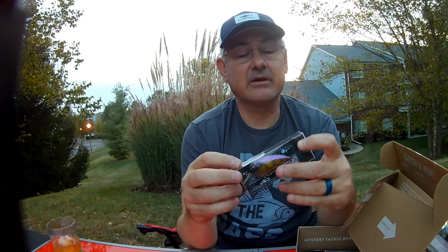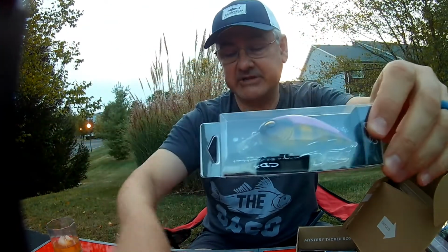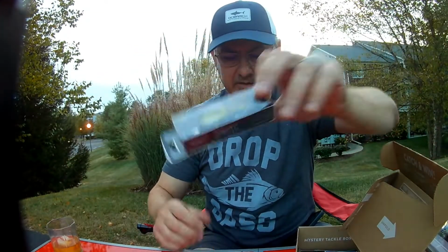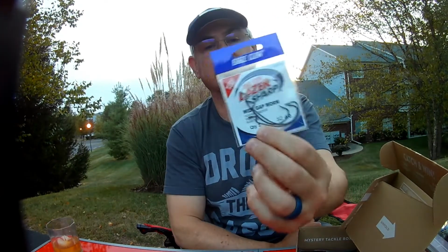It says on the back here that it's the bluegill color, but that looks awful PB&J to me. So I don't know. We'll check the website out and see. Maybe it's in the wrong box, but we'll take a look at that. Next one, Eagle Claw hooks, some 4/0 wide gap worm hooks. Can never have too many of those.